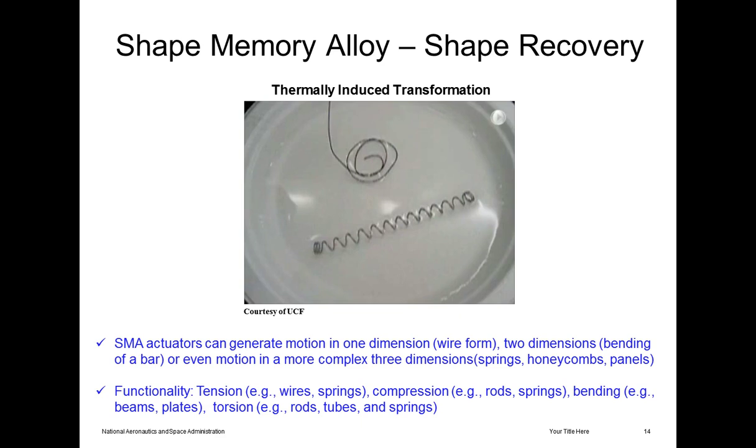And so this shape memory effect can be used to allow components to deform in very complex three-dimensional ways, as well as in one-dimensional and two-dimensional forms like wires and bar elements. But we can do pretty much any type of deformation condition that you would want to be able to do with a conventional actuation system, now with a very compact and efficient material form.